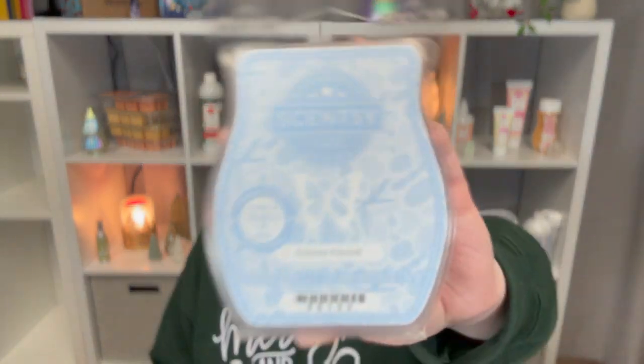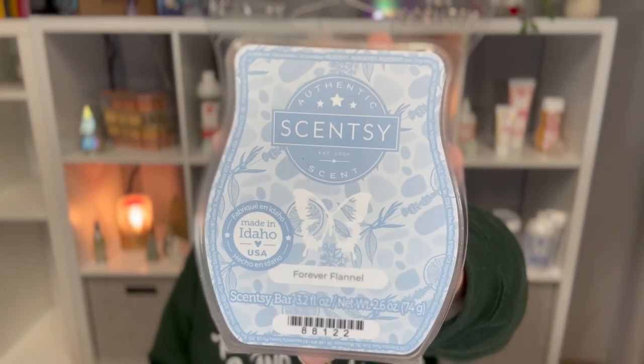Next one is Forever Flannel, and I have this in bar form, like I said. It is described as get comfy with soft lavender, warm sandalwood, and an inviting touch of bergamot. So, like I said, I don't like lavender. I do like bergamot. I've had some essential oils that were bergamot and I liked it. Some people don't. And I think I like sandalwood, but I'm not quite sure. I have not warmed this yet, but it smells so good. I love it.